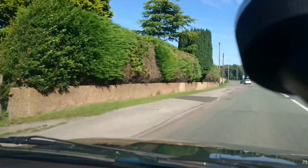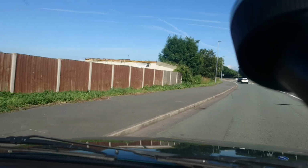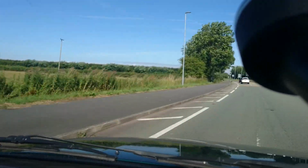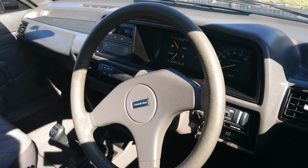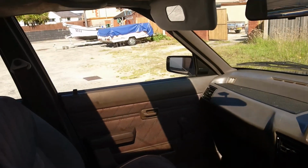But, yes, we have been enjoying ourselves very much this afternoon, and it's time to head back and draw some conclusions about the Maestro 1.6 Advantage. Well, viewers, the Maestro 1.6 Advantage. I would like to say, should you buy one of these? But, I mean, you can't. There's 2 of these left, and they're way outside no budget reviews money, I'm afraid.